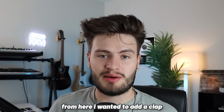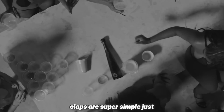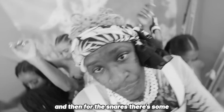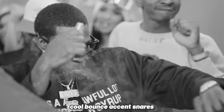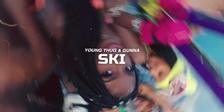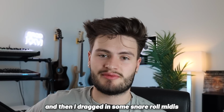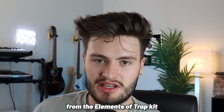From here, I wanted to add a clap and snare similar to the ones on Ski. On that song, you can hear that the claps are super simple, just playing right where they're supposed to. And then for the snares, there's some cool bounce accent snares with a couple rolls here and there. So I did something similar with a simple clap, and then I dragged in some snare roll MIDIs from the Elements of Trap kit and got this.